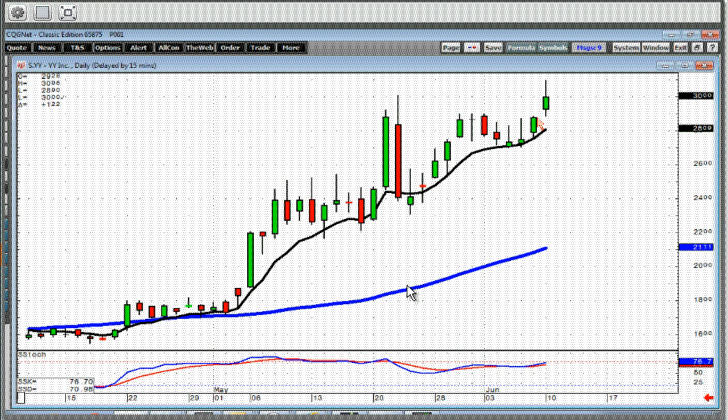There's that little rounding bottom, breaks out through this level. I would not be afraid to be buying this one on positive trading tomorrow. Where's the target? Draw a line up through the top, so that means you've got a good strong run yet to get to the top of the trend channel.